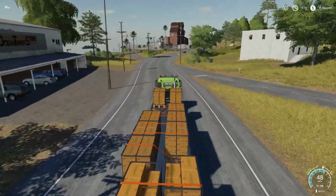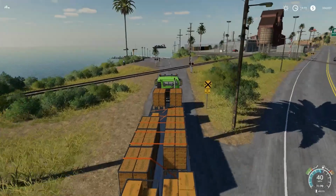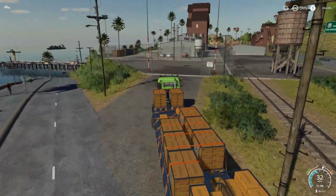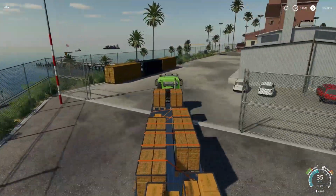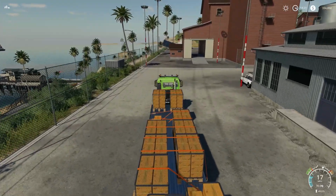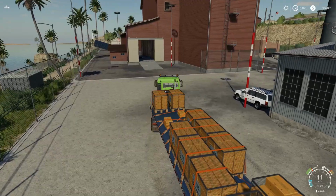Now the next question is, will these sell off the trailer? They are unloaded from the auto load section. Actually, what I kind of need to do is take a screenshot of these eggs going to the sell point, going into the bay. So give me a second so I can take a screenshot of this. I'll be back with you in just a flash.